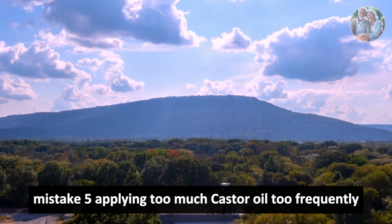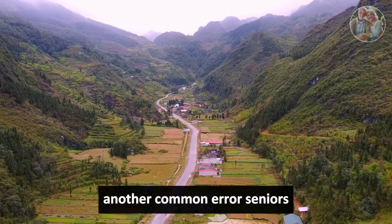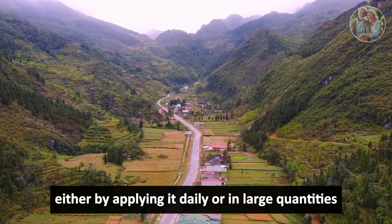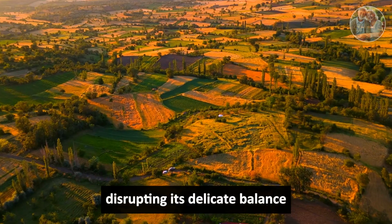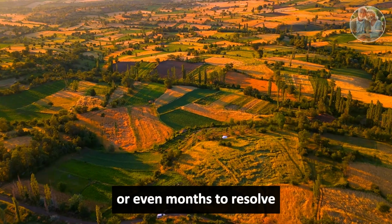Mistake 5. Applying too much castor oil too frequently. Another common error seniors make is using castor oil excessively, either by applying it daily or in large quantities. This practice can overwhelm mature skin, disrupting its delicate balance and leading to a cascade of issues that may take weeks or even months to resolve.